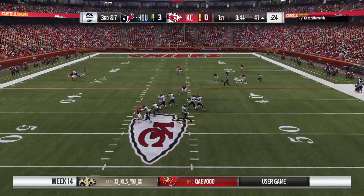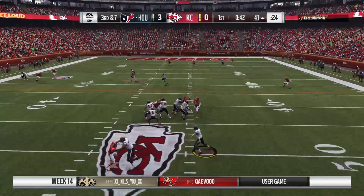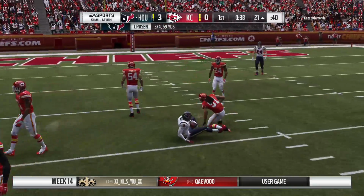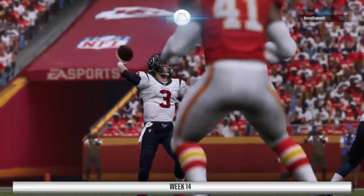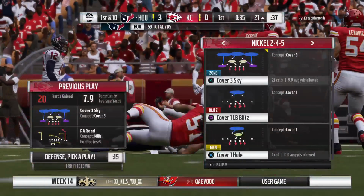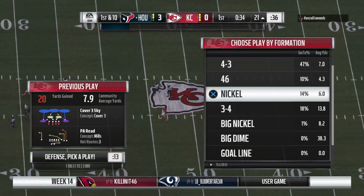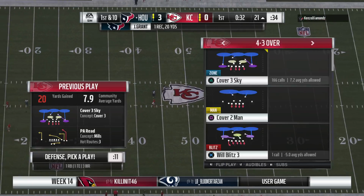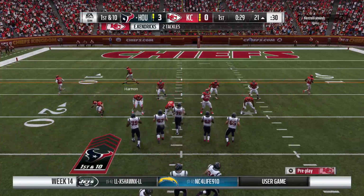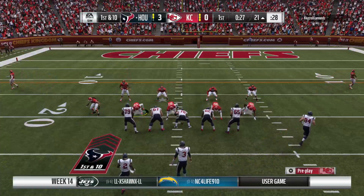Now Rosen looking to throw. It's complete to Grant. And he'll get this one down near the 20-yard line. First time these two have hooked up this afternoon, and it's a first down. And there was absolutely zero pressure on the quarterback on that play. Third down, and he has all the time in the world to eventually find an open receiver for a first down pickup.